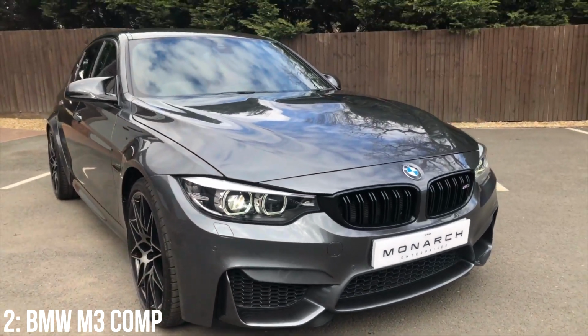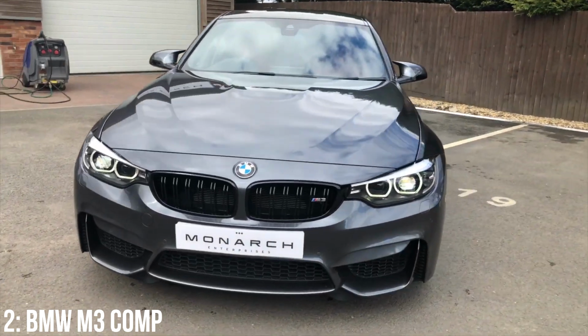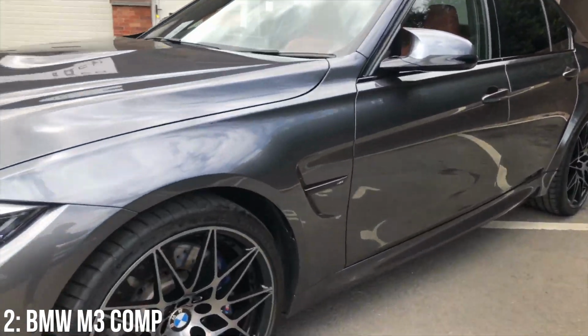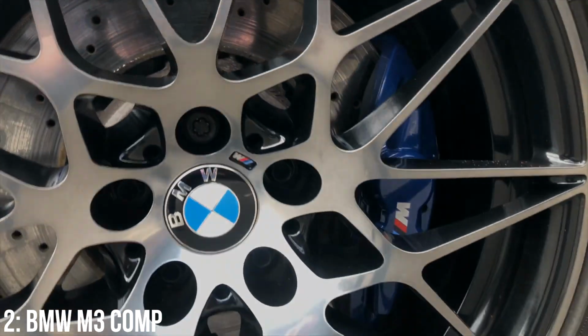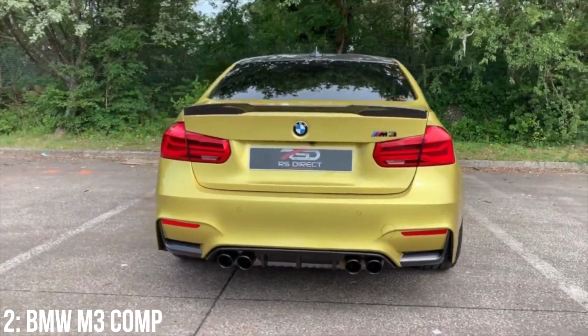In terms of problems, a minor collection of F80s have had catastrophic issues with the crank hub, but this really isn't common. The DCT box has proven to have longevity, and the engines have also proven to carry on working. If you take a look on forums, you'll see a lot of positivity around the dependability of these.